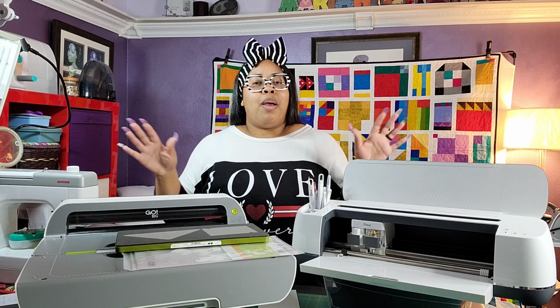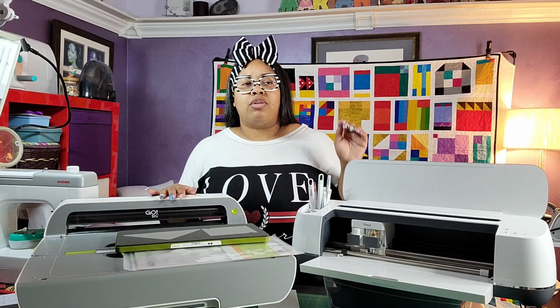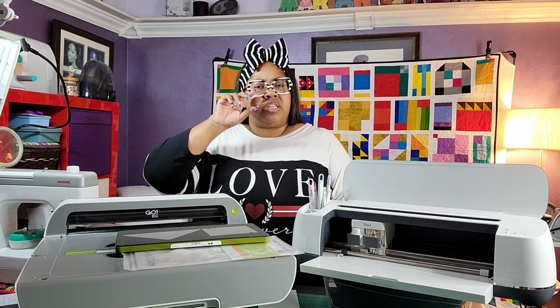Do you need both? No, just figure out what you plan on doing and what you want to use it for and pick it, but don't compare them. Oh, I hate to see people say, well, should I get the Cricut or the Accuquilt? Like, what are you going to do? What is your project? How do you see yourself using these machines in the future? What do you think these machines do?